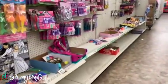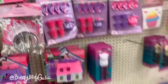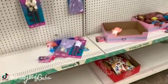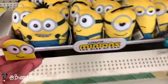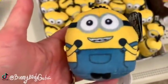Okay, let's see if we have anything new down this aisle. The little tea sets are back. The tea sets are back. Nothing really new. Oh my gosh, the Minions. The Minions are new, you guys. The Minions are new. The Rise of Gru. These are definitely new. All auto.